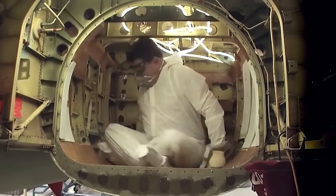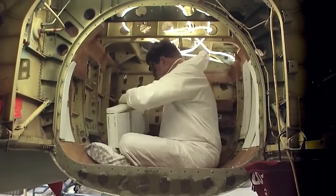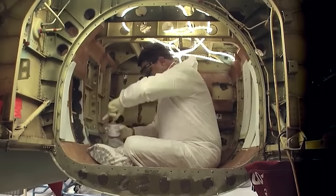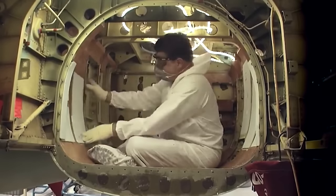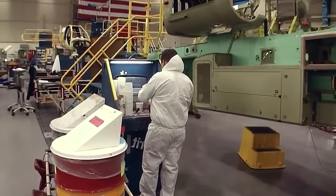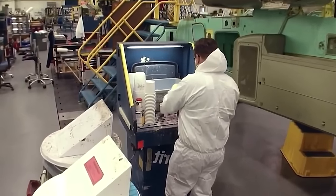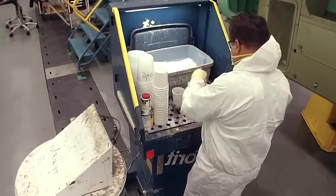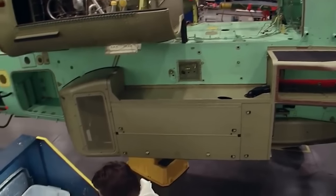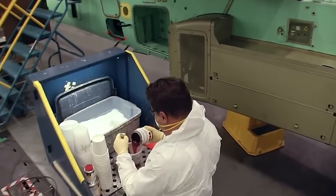Overall, this helicopter production line is a highly sophisticated and complex process that requires a high degree of precision, expertise, and attention to detail. The production line involves many different stages, from the manufacturing of components to the assembly and testing of the final product. The Apache helicopter is a highly advanced attack helicopter that is widely regarded as one of the most powerful and effective weapons in the military's arsenal.